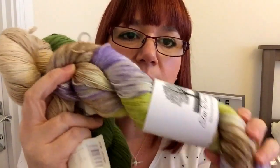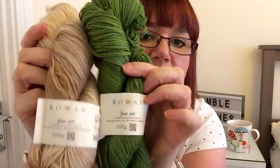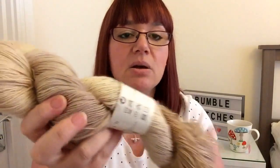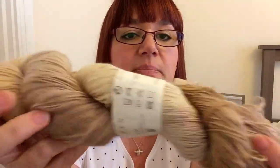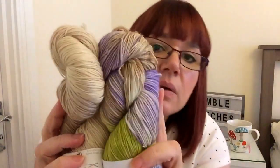So I think that would be particularly appropriate for this mystery knit along. And I was thinking of pairing it with these two yarns, which are Rowan Fine Art, that I picked up in John Lewis sale a while ago, not knowing what I'd do with them, but they were such a bargain that I couldn't leave them behind. So this one, I don't think it has a name. I think it's probably got a number, just shade 309. But it's got lots of nice beige and cream tones, which would pair well with this one.